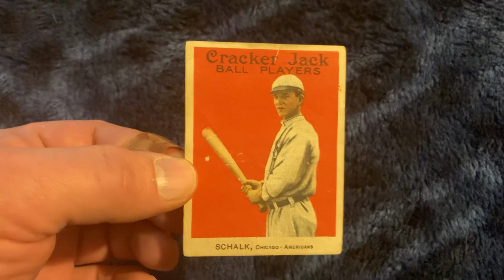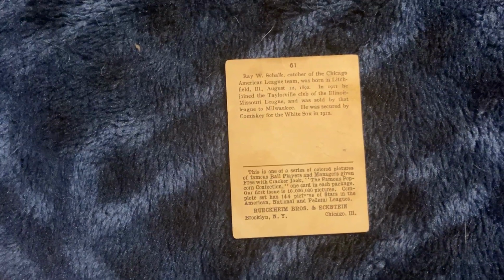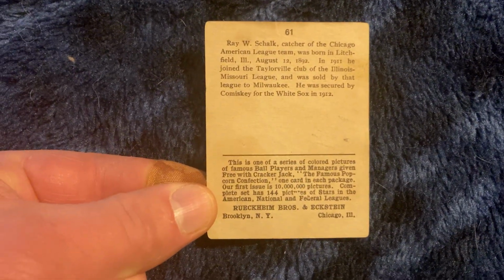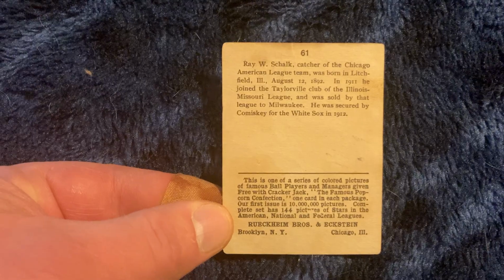Cracker Jack made cards in 14 and 15. You can tell it's a 14 because as you flip it over, it's in the same direction as the front. The 15s are the opposite direction. They say that they made 10 million of these, but the 14s are probably about 4 times as rare as the 15s by Pop Reports.